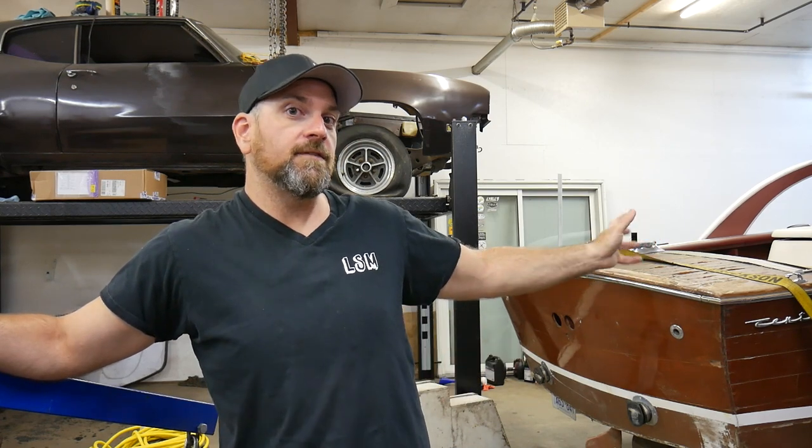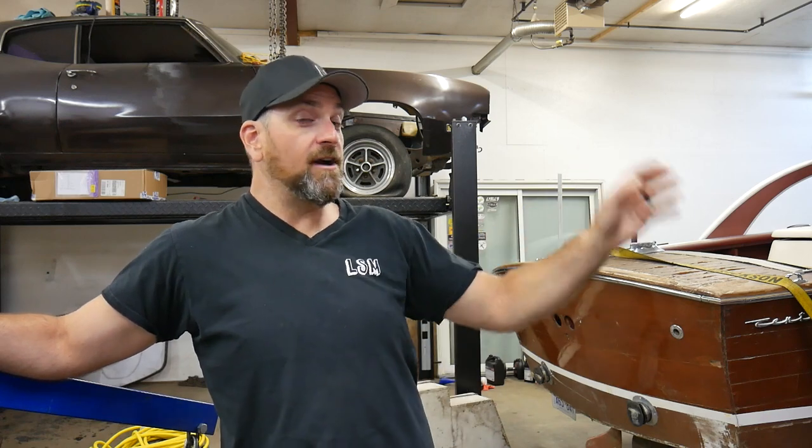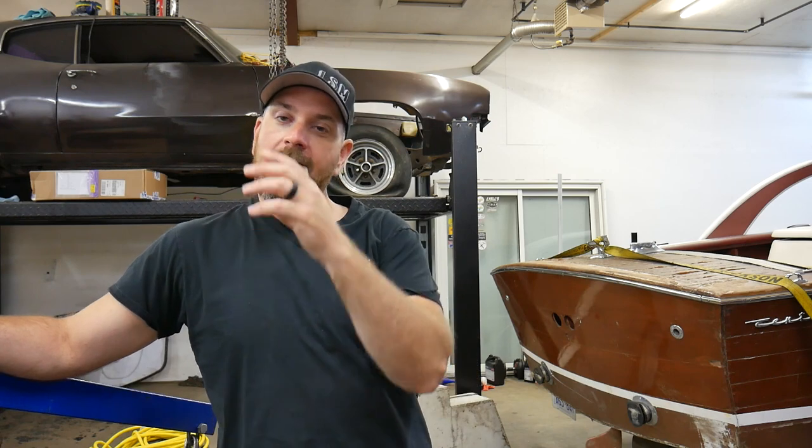So this one here, the fellow that originally restored it many, many years ago lives not too far away from me, who I actually ended up meeting at the Motorama Custom Car Show when I was there talking about my 51 Mercury. Totally bizarre. This whole community is such a small community.